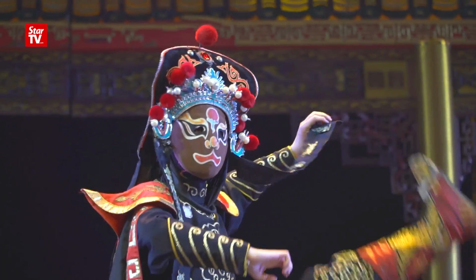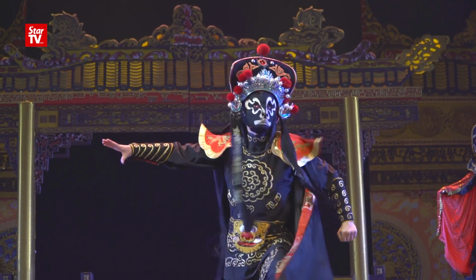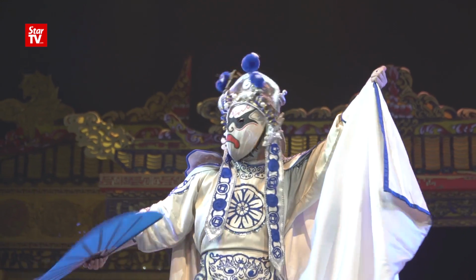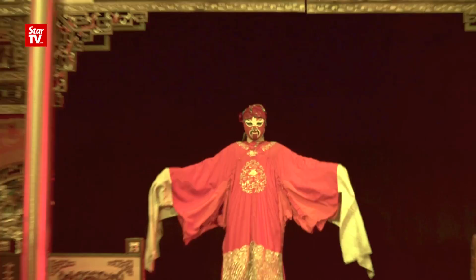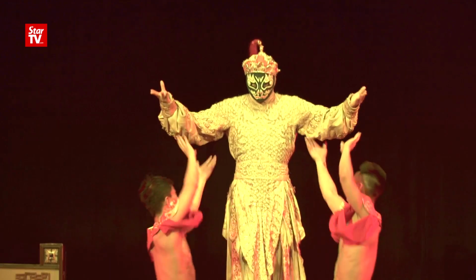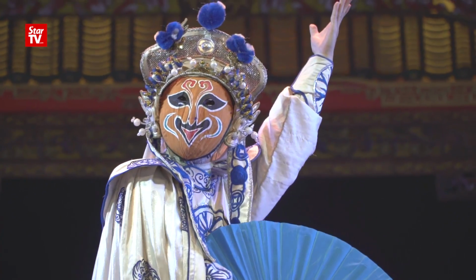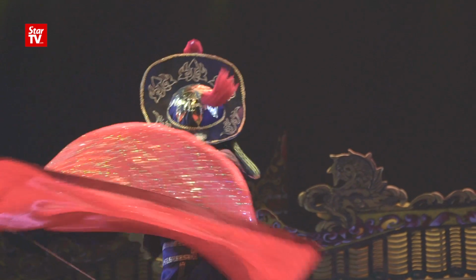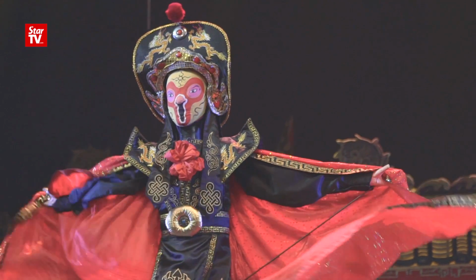Face-changing has to be the most unique and impressive act in Sichuan opera. Called bianlian in Chinese, which literally means changing faces, the actors change face masks and even entire costumes in the blink of an eye. Legend has it that people painted their faces to scare away wild animals in ancient times, and Sichuan opera incorporates the act and perfects it into an art.